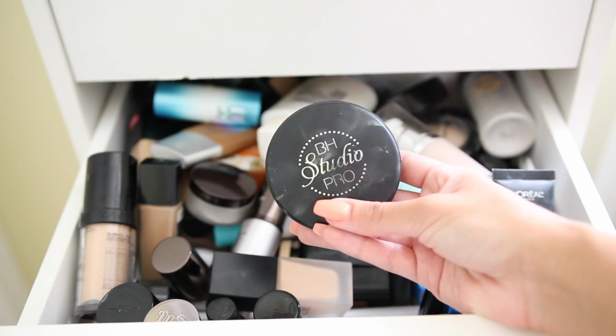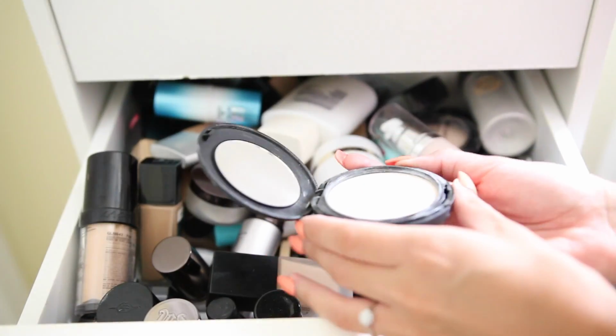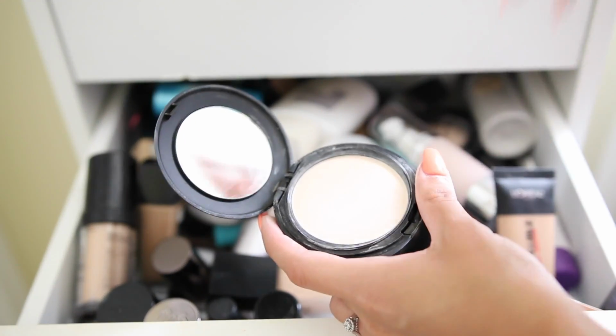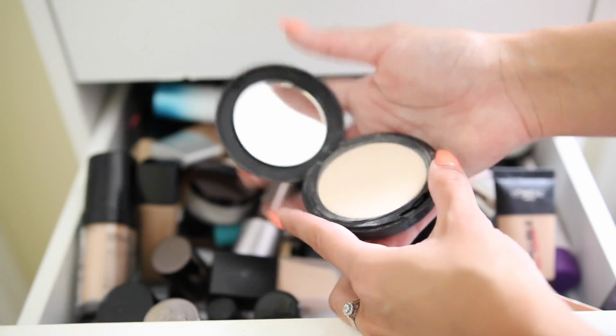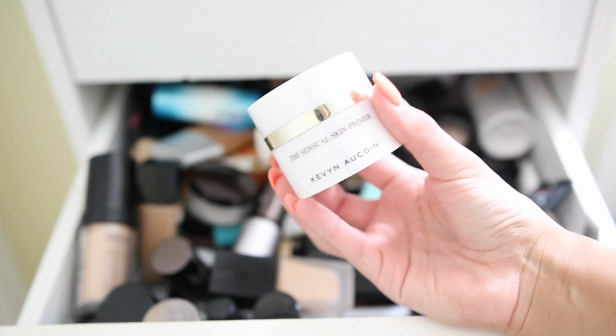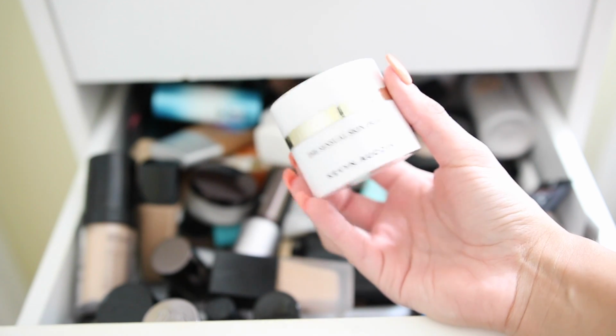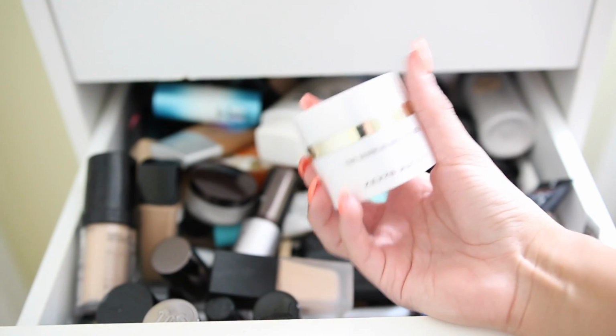This BH Studio Pro powder actually seems decent. It seems very velvety. I don't reach for it a lot, but I'm gonna throw it in my other drawer over there just so I can get more use out of it. So I'm gonna keep this. I love this Kevyn Aucoin Sensual Skin Primer. It's so hydrating and smoothing on the skin. Definitely keeping the little bit of this that I do have left because I do use it quite a bit.